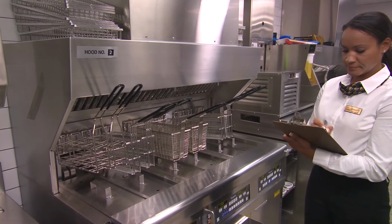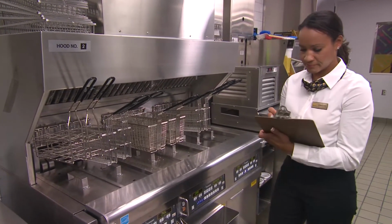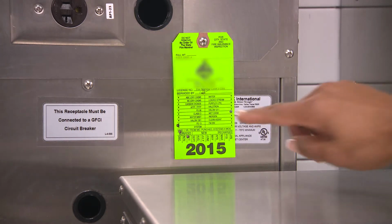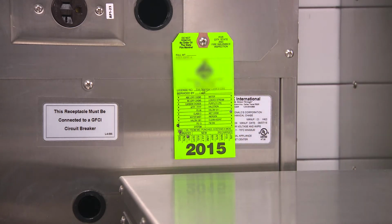Making these inspections part of the daily routine will help ensure your Ansul R102 fire suppression system will perform properly. In addition to daily inspections, the following should take place at least once a month. Verify that maintenance tags, supplied by the authorized Ansul distributor, are in place and visible for each cooking station fire suppression system and hand-portable fire extinguisher.